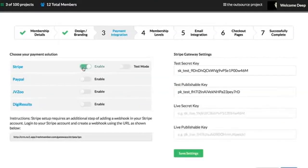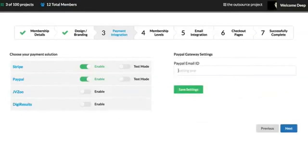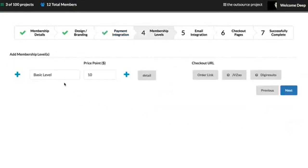So it's very simple. If you want to process credit cards, you'd have to use Stripe. If you want to process through PayPal, you'd have to enable those and then set up those configurations. Okay. After that, you're going to choose all of your different membership levels.